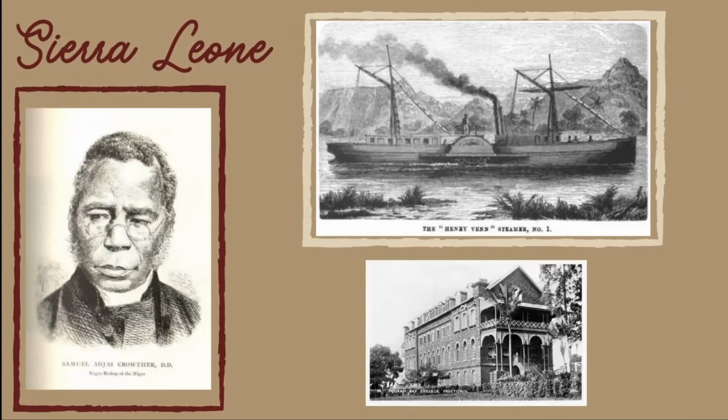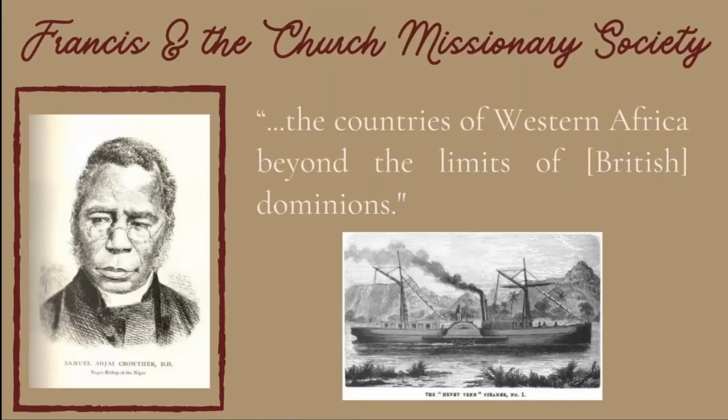This wasn't a universally held idea. In fact, Crowther's diocese was very ambiguously defined, as the countries of Western Africa beyond the limits of British dominions. This carefully excluded the British colonies of Lagos, Sierra Leone, and the Gold Coast, as the prevailing racist attitudes of European missionaries at the time meant that they weren't going to install a Black bishop over white settlers.